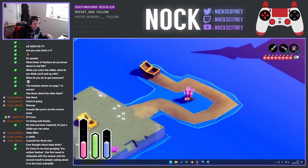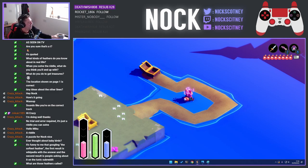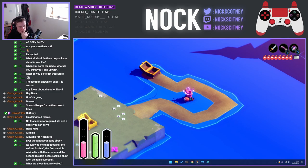it's the softest feather. I mean, like baby feathers, right? So the softest feather means a baby bird. Is that what we're saying? Softest feather is baby bird, which would make sense because it's a brand new newborn before it gets its proper feathers. I have no idea what they're called. Not a clue, LB. I'll be honest.